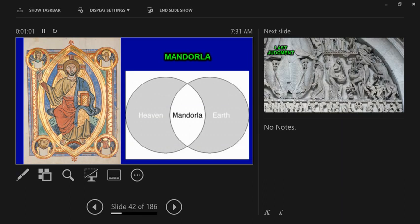And if you do a Venn diagram of heaven and earth, the area of the Venn diagram that blends heaven and earth, that'll be the mandorla, because Christ is a God. He's part of the Holy Trinity. So he is part of heaven, but he was also a human being for a while. So he is also of the earth. So he combines heaven and earth all in one figure. And that's why he has the mandorla around him.